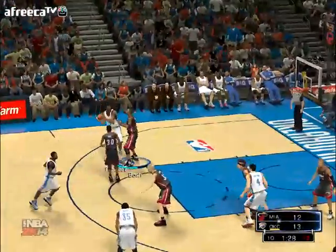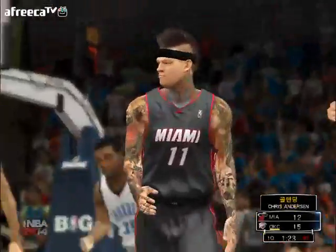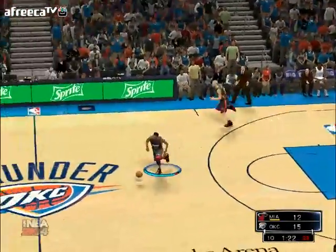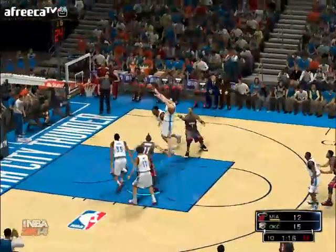Jackson kicks to Thabeet. And there's the pass to Durant. Oh, and it looks like that's going to be a goaltending call. Yep, that's it. So they'll get the basket. He got there late, but you do have to like the aggressiveness to go after the block. But that one's going to count. It's back to Battier. He kicks to Cole. Can't tie it up as that one misses.